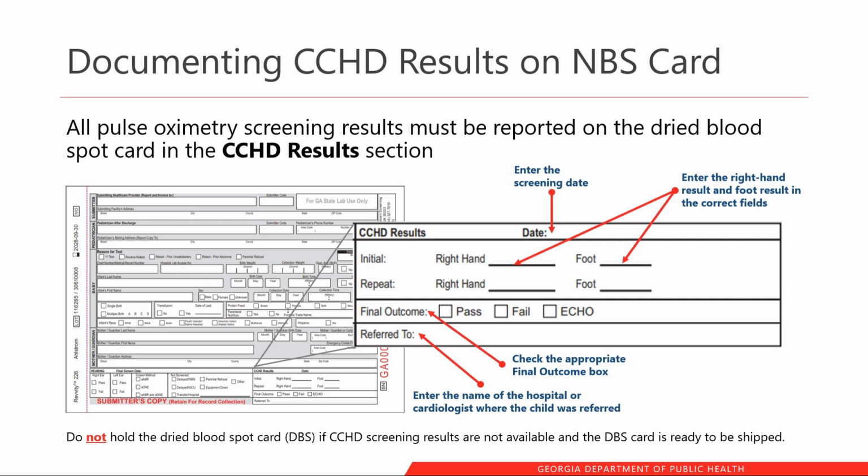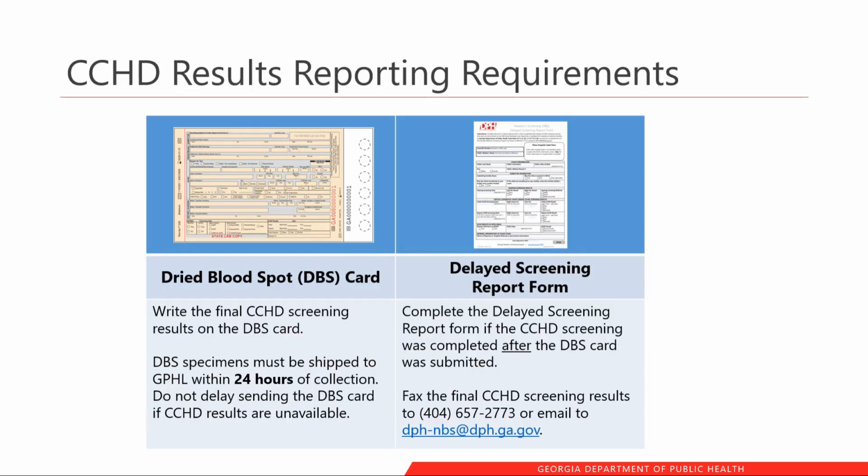CCHD results reporting requirements. Dried blood spot card. Write the final CCHD screening results on the DBS card. DBS specimens must be shipped to GPHL within 24 hours of collection. Please do not delay sending the DBS card if CCHD results are unavailable. Delayed screening report form. Complete the delayed screening report form if the CCHD screening was completed after the DBS card was submitted. You can fax or email those results to DPH.